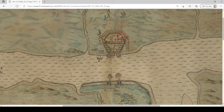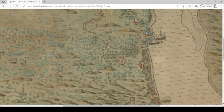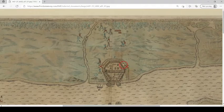At this point, the fort was still made out of wood. It took a few times of the fort getting destroyed and portions of it being burned before the Spanish finally got smart and rebuilt it out of coquina, which was brought up from Anastasia Island just across the way here on the island in the late 1600s.